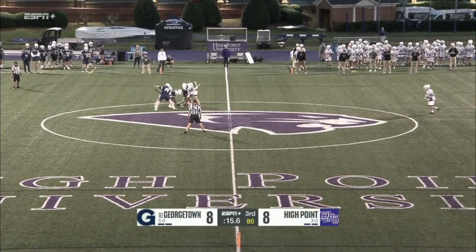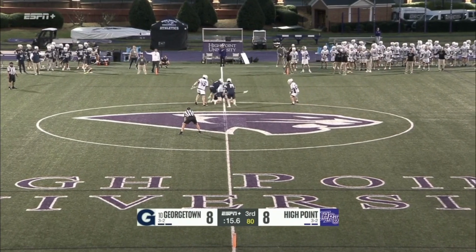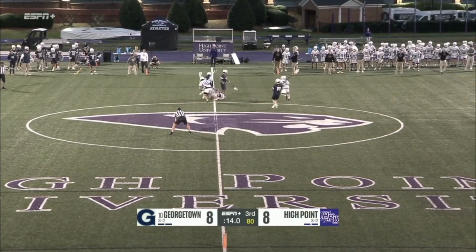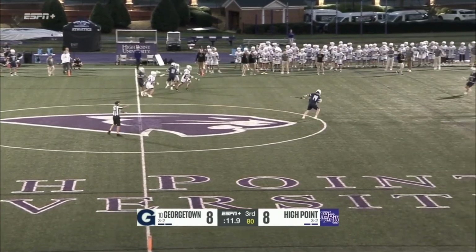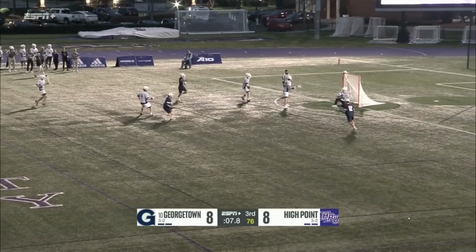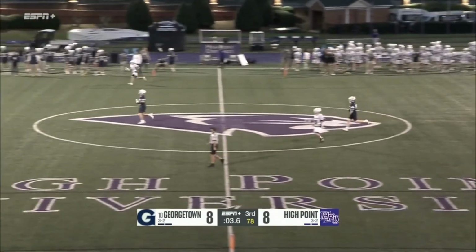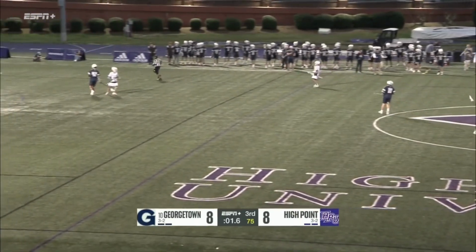Fighting for that ground ball right now after the initial face-off win from James Ball, and Luca Accardo battling it out. No push called. So Luca Accardo hits the turf. But here's Halpert, the ripper, the pole, and Overin makes another stellar save. Is that 11? That's 11 saves for him. And talk about a snuff.